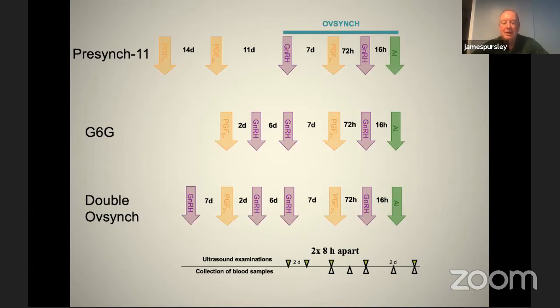So it's really important to get the first GnRH to cause an ovulation and create what we would call an accessory CL. In that case, we actually get an additional 50% more progesterone in circulation, which is ideal. So we start off with the prostaglandin, 2 days later a GnRH, and that is our presynchrony basically. And if they respond to those two, which about 65% of the cows did, then they'll be on day 6 of the cycle.